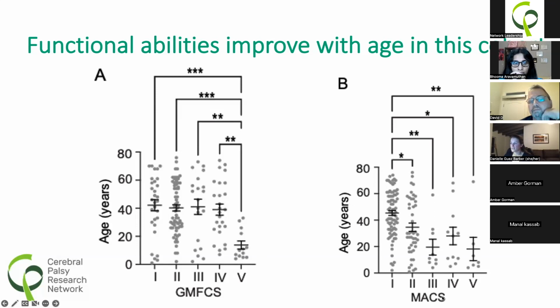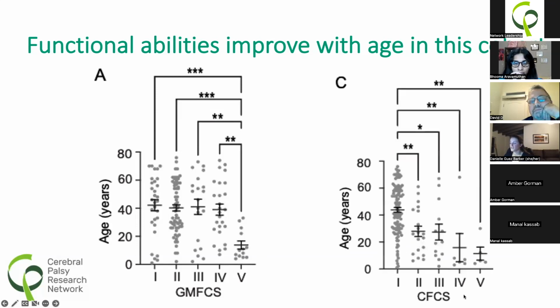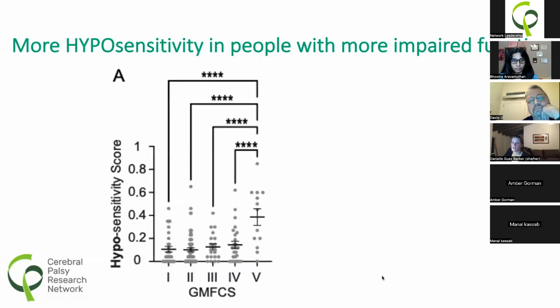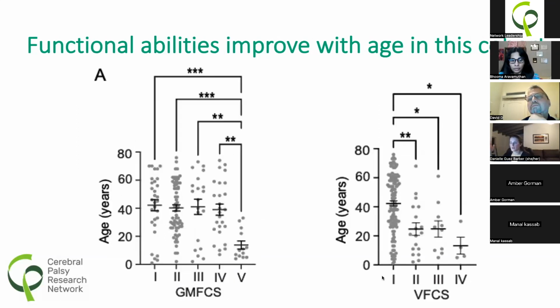So this is the MACS scale, which is looking at hand function, a communication scale of function. And again, we see that older folks are lower on this scale, which means less impaired. A vision scale, similar results. So again, as people get older, in this cohort, this is not saying that function improves over time. This is saying that of the people who took this survey, the people who are older tend to have milder symptoms or improved function.